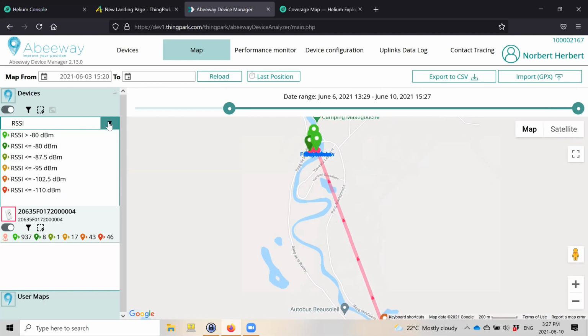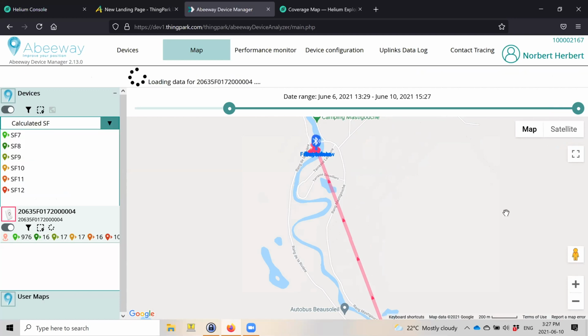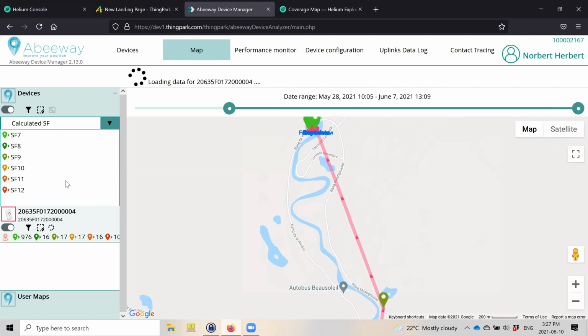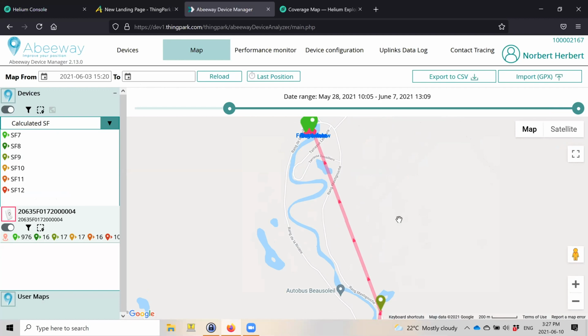Those are the kinds of things you can see. You can also show the spreading factor corresponding to those places. Same thing here. In this place, I could have a signal up to SF9, for example. So that's for the map.